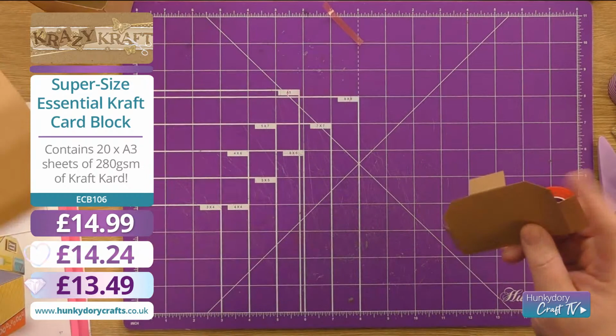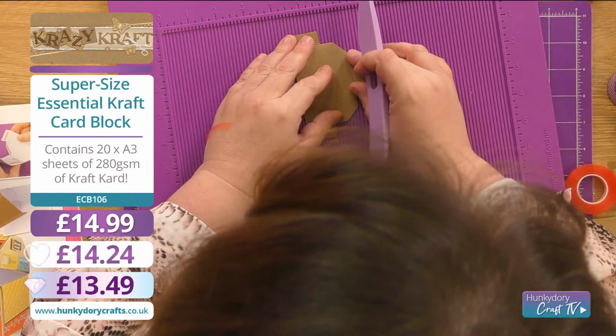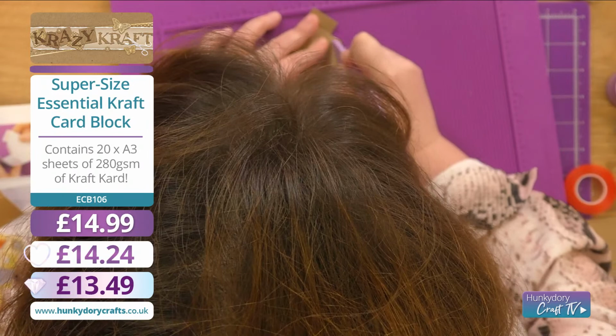Oh no, and I forgot to score something on here, just noticed. So once you've cut those bits down, what you need to do then is just score these two bits into, I've got a scoreboard that's not got my lines on. So I'm going to guesstimate. You just need to score these two into tabs.